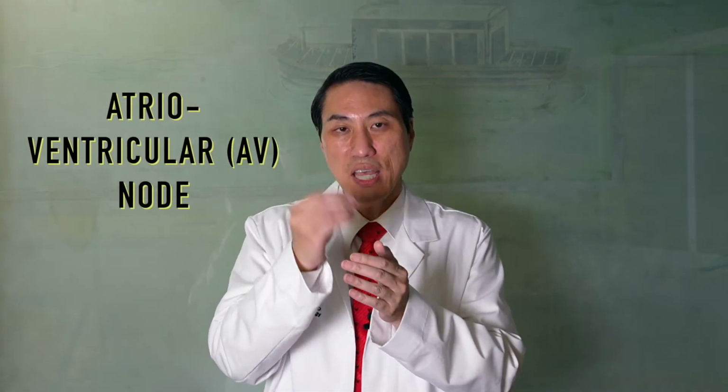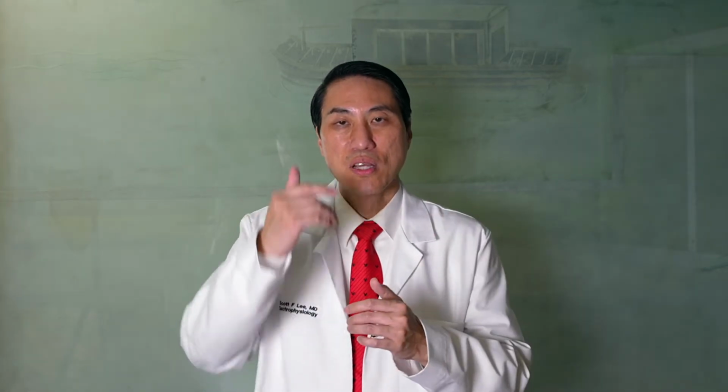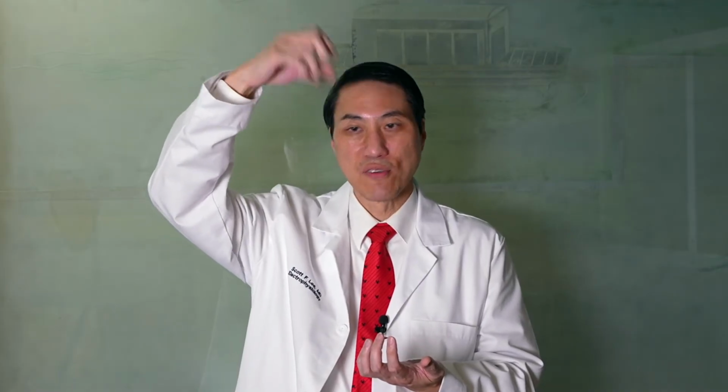So if you have slow heart rates, it could either be that your normal source, the sinus node, is getting old and diseased and just going too slow, or it could mean that the nerve, the AV node or atrioventricular node, or the two branches, the right and left bundle branches, either part of the system, the branches or the nerve or the source, are going bad. And if they get old and start to not work correctly, that's when you can have slow heart rates. So if your normal source is going slow, then that's where you would have slow heart rates.